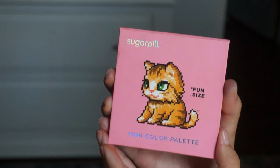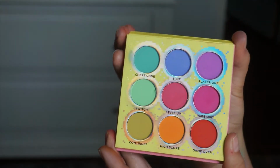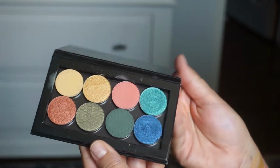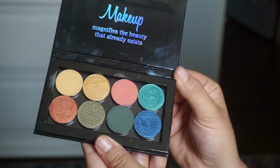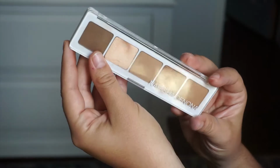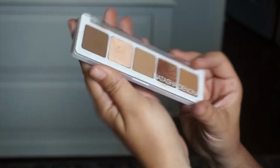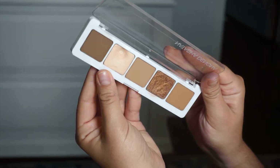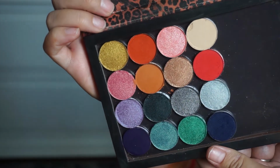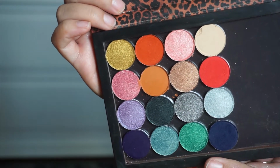The Sugar Pill Fun Size palette, which looks like that. The NBA Cosmetics Viva La Vida palette, which looks like this. Oh, so many fall tones in there. I'm so excited. The Natasha Denona Camel palette, which is that neutral dreamy palette. And then inside of this guy is actually a depotted and repressed Juvia's Place Magic palette. So I'm very excited about this.